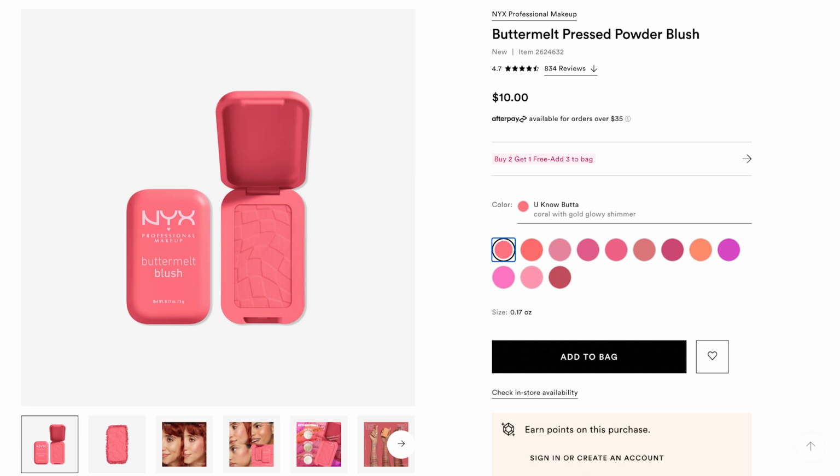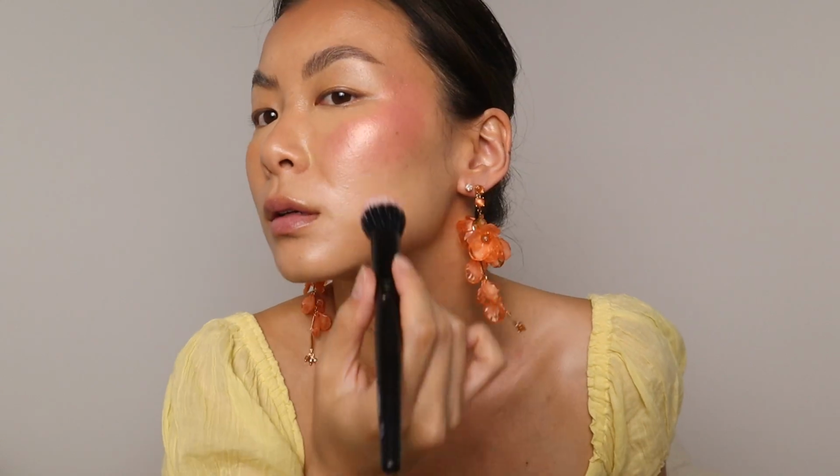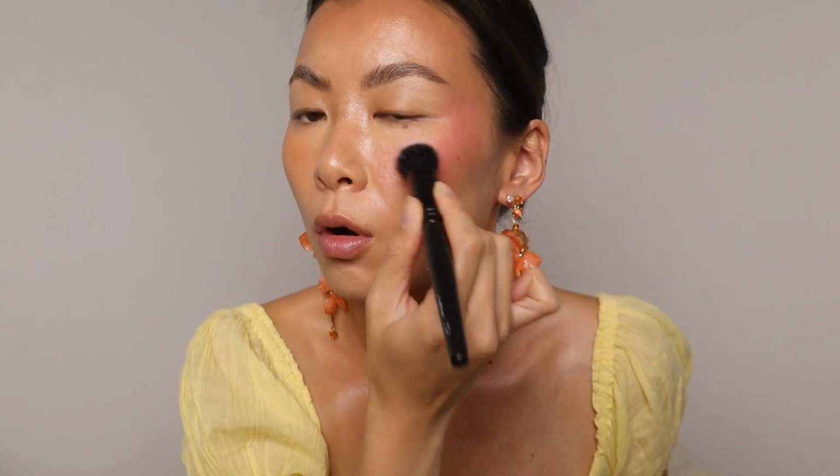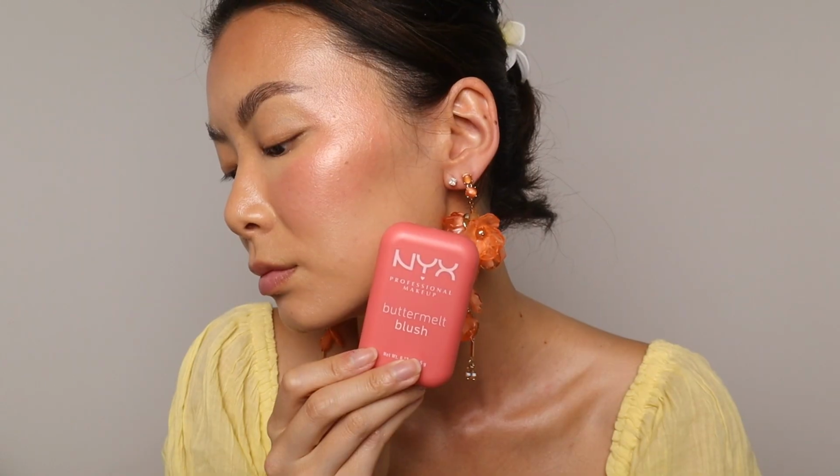For the other side, I'm going to put it on number 4, You Know Butta. This is a coral with gold glowy shimmer. I've been really into these coral peachy tones. I don't think I've tried this one yet. I just haven't had the opportunity. Ooh. So this one is definitely more pinky. Sometimes I have corals that pull more orangey. This one pulls more pink. This one also smells like the other one, so I guess the blushes have a different scent than the bronzers.